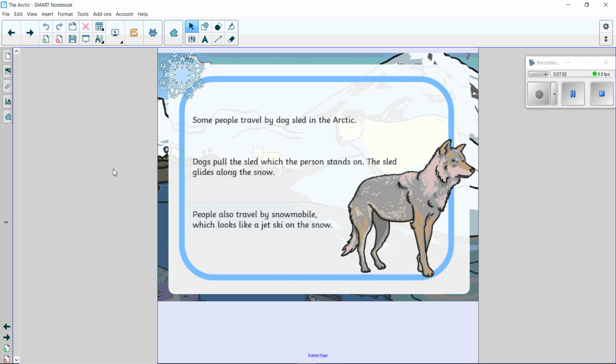Okay, so people who live in the Arctic, they sometimes travel around by a dog sled. You know what one of those is? That's right, you sit on the sled, or you stand on it or sit on it, and the dog pulls it along the snow. And you can also travel by a snowmobile, which looks a little bit like a jet ski, but it's on the snow, and I've got some pictures of one of those to show you in a second. There are some cars there, but most of the time, because it is so snowy, people have to travel on a sled or a snowmobile. So that would be quite fun, wouldn't it?